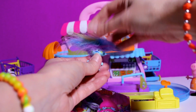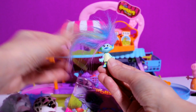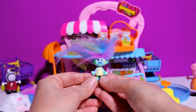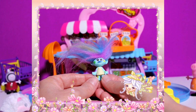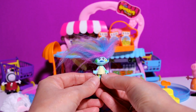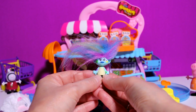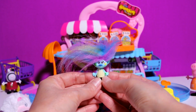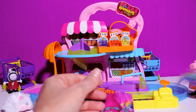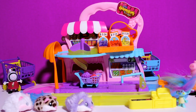Oh, wow! She's so beautiful and colorful. Look! Hi, boys and girls. I'm a troll, and I have purple and blue and yellow hair. Nice to meet you. Wow. Do you want to see a shop? Yes, yes. I'll stand over near Peppa Pig. Okay, here she goes. Wow. I like to stand near the cash register.